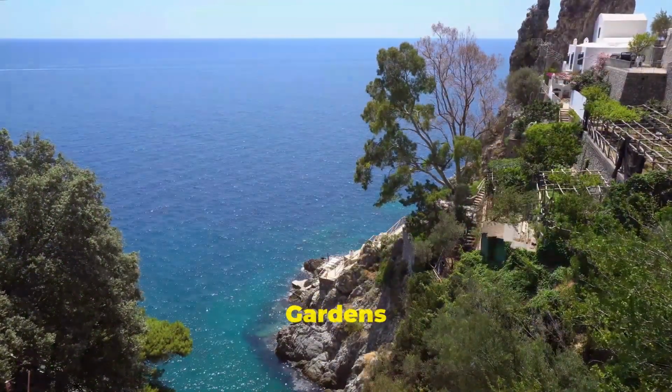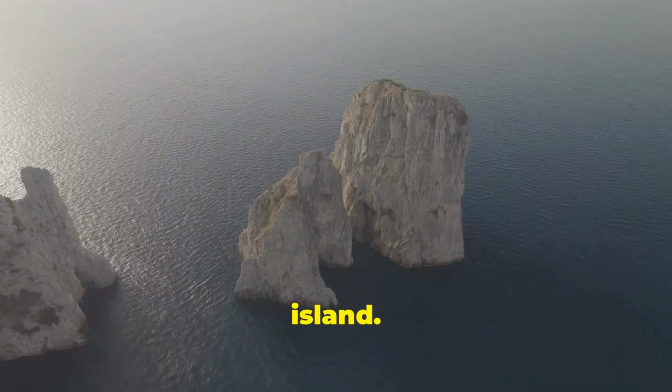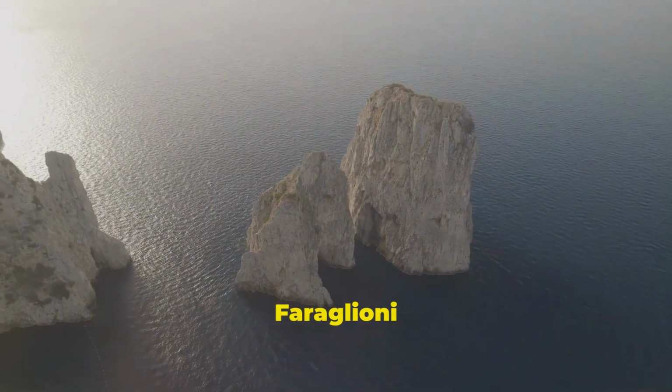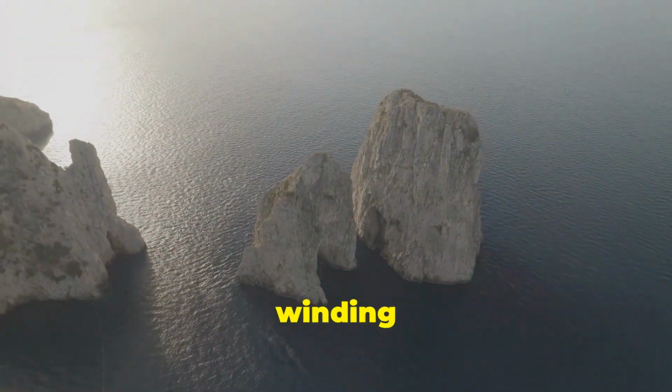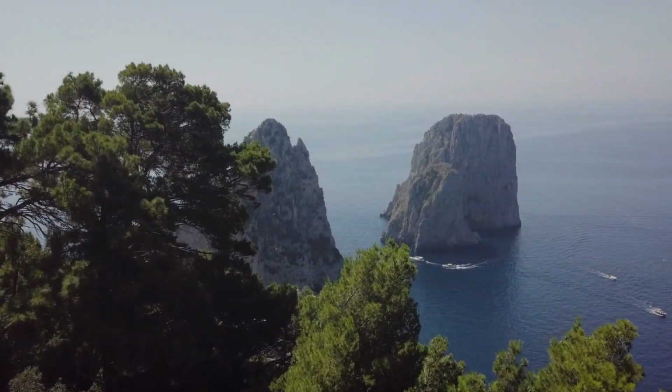Next, we're visiting the Gardens of Augustus. These beautifully landscaped gardens offer some of the best views on the island. From here, you can see the iconic Faraglioni rock formations and the winding Via Krupp, a historic pathway carved into the cliffs.